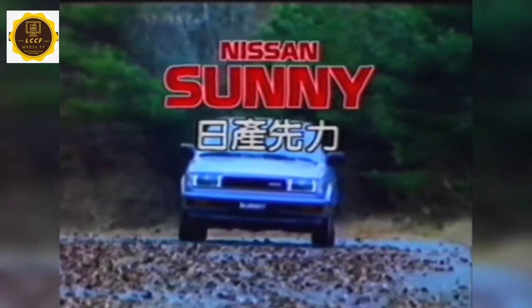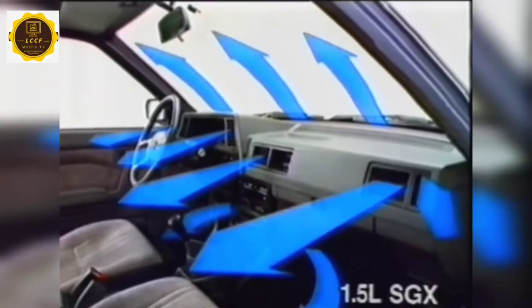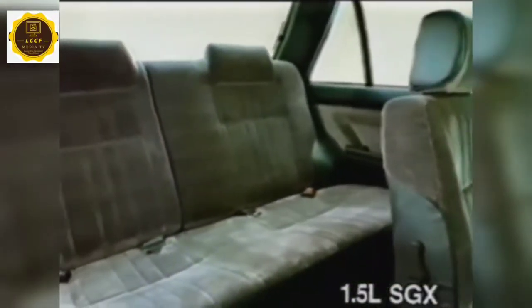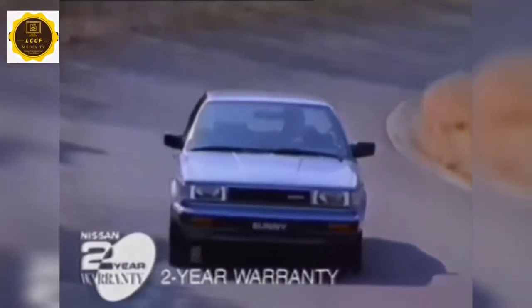Sunny. Distinctive, classy, fully in tune with today's lifestyle. Power windows and central door locks. Refreshing multi-vent aircon. Quality power steering. Inviting roominess with trunk-through rear seat. And smooth rear parallel link strut suspension. Nissan Sunny. Quality is built into every detail.